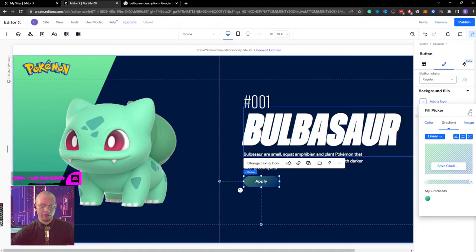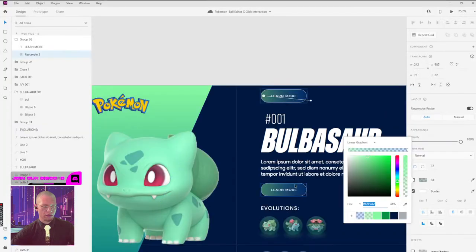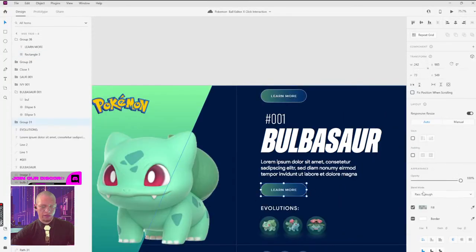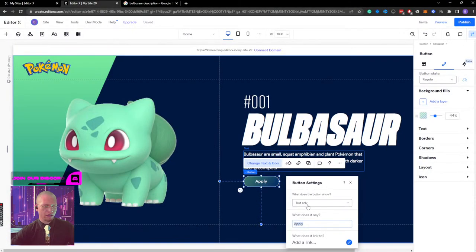Now that we have this, I'm gonna go ahead and go to my borders. I'm gonna set this to 1. And that really should be it. Let's go ahead and change the text. Let's do learn more.